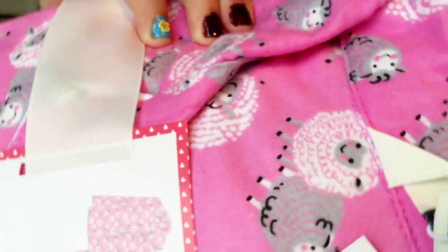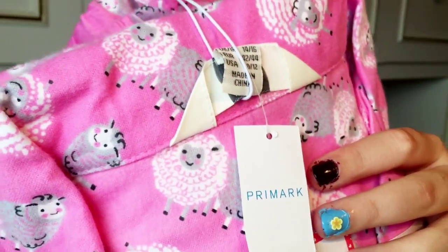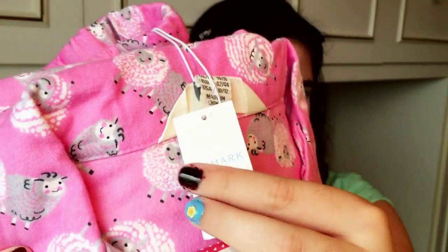Let me find a sheep. There we go. Wait, that's upside down. There we go. So, move the tag out of the way. On Primark. Not self-advertising. No. But yeah, and I think they're 100% cotton. It's actually got a sticker on there. Should have had a sticker on the other one. It's lame. I'm not happy, Primark.